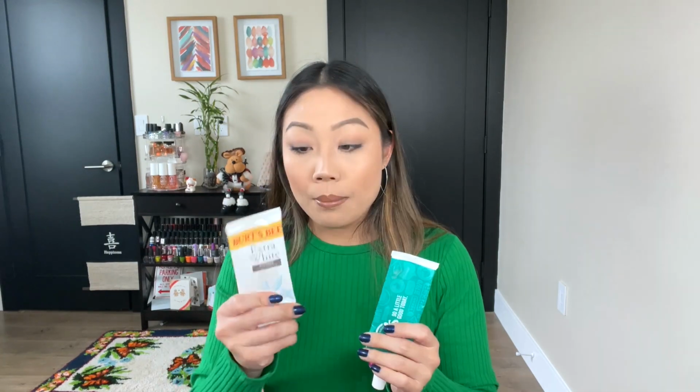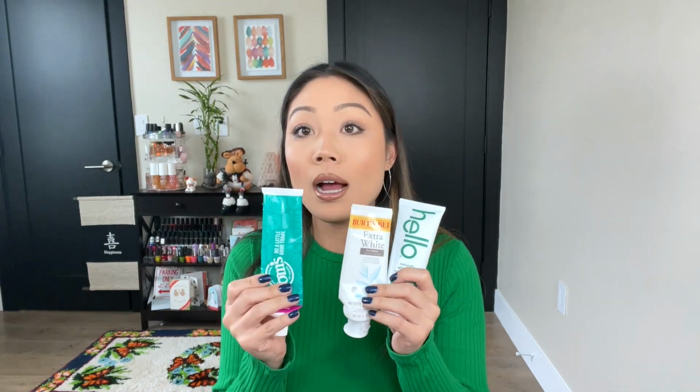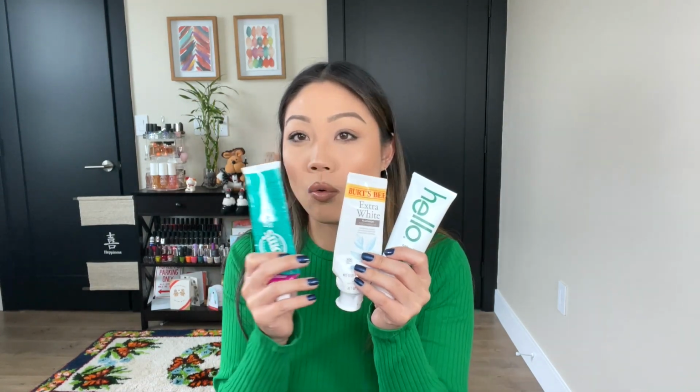Three toothpastes, actually all from different brands. We've got the Toms, we've got Burt's Bees, and we've got Hello. I'm gonna rank them for you in my preferred order of best to worst, or most favorite to least favorite. I would say Hello, you guys know I buy this all the time, Burt's Bees, and then Toms. Toms, the scent in this, and honestly it kind of ranges from best taste and flavor to worst in my opinion.